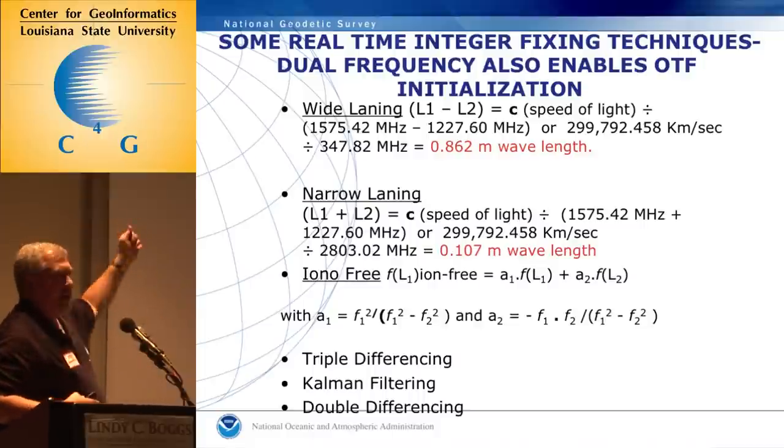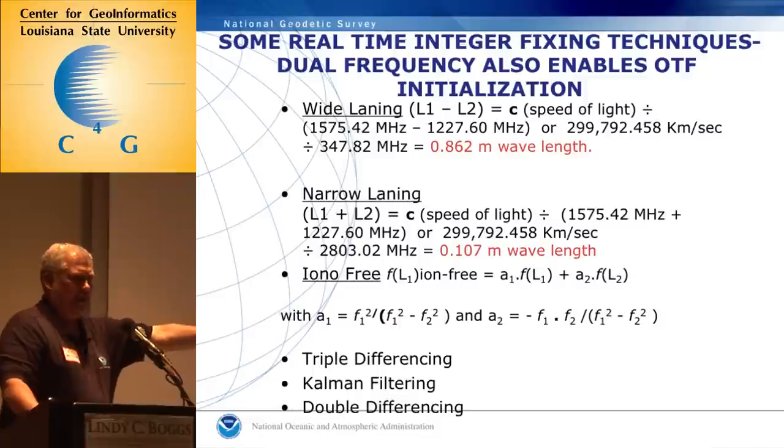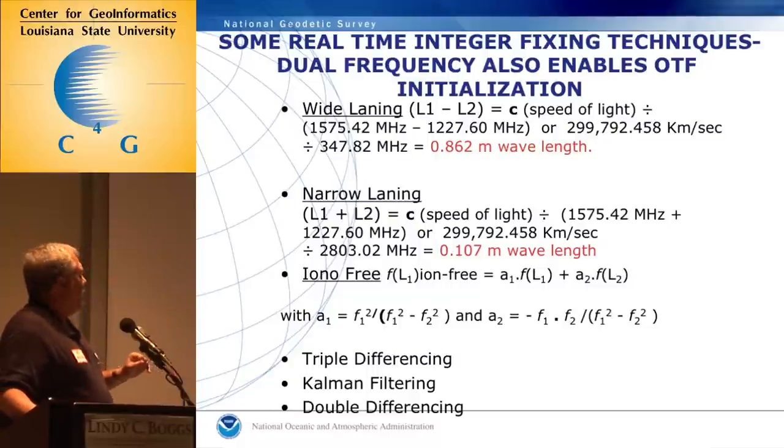Okay, so wide laning. Narrow laning is just the opposite. It's the addition of the two frequencies into the speed of light. And you see the wavelength is 11 centimeters. Well, that's less than the L1 wavelength of 19 centimeters. Yeah, but you can check cycle slips. You can check your solution with it. So it's still a powerful tool.